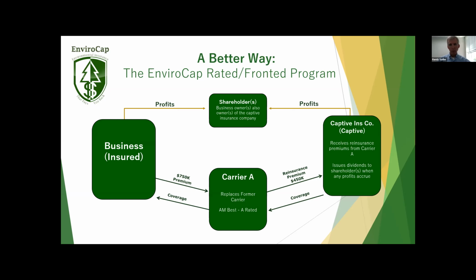transferring risk. However, what we're introducing with EnviroCap is a captive, illustrated there on the right, whereby the carrier, the A-rated fronting and reinsurance carrier, is ceding premiums. There is reinsurance going to the captive insurance company. So in this case, $450,000, or a significant portion of the premium that's being received by carrier A, is being ceded to the captive in exchange for reinsurance coverage. As you can see at the top, both the insured business as well as presumably the captive are going to be owned by the same shareholders, and they will benefit from the profits of the captive as well as, of course, their insured business.